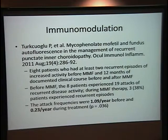And then immunomodulation, Turkoglu at Wilmer has recently started treating most of his PIC patients with CellCept. I thought this was an interesting study, but he showed 8 patients who he'd followed who had at least 2 recurrent episodes in the previous 12 months and had 12 months of follow-up prior to being started on CellCept and 12 months of follow-up after.